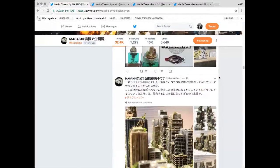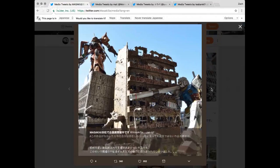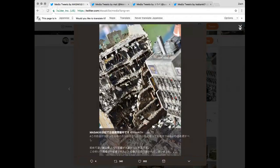Where's the image of his diorama? This is another really cool diorama. With the Zaku and the Gundam there. So this is the kind of stuff, and just look at that building damage. Yeah, that's nice. Jeez. I think he does the decay of these dioramas so well.